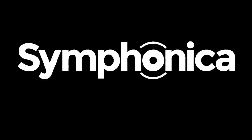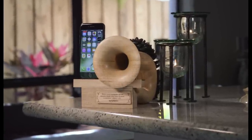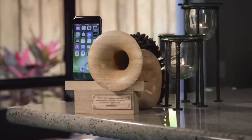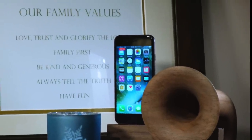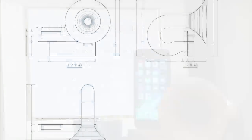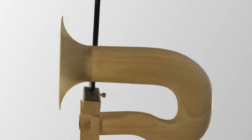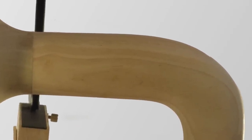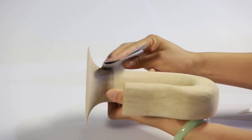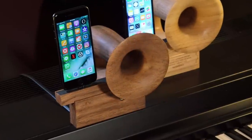This is Symphonica, a totally acoustic horn speaker that naturally amplifies and enhances the sound of your smartphone speaker, boosting the volume and adding warmth and body to give you a better listening experience. Symphonica is made from sustainable woods, using environmentally friendly practices, and is carefully and painstakingly worked and finished to produce elegant, inspired pieces, each with its own unique character.